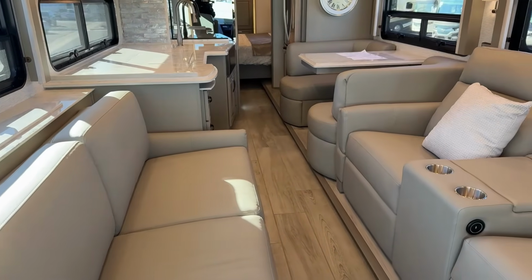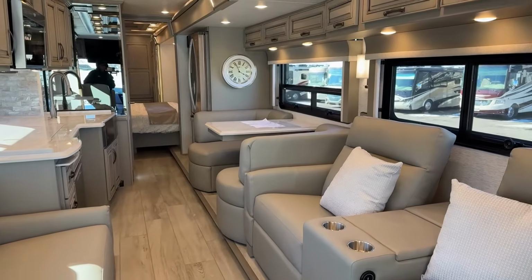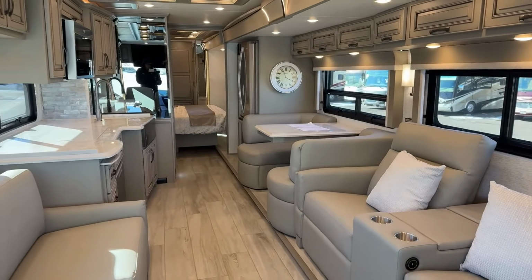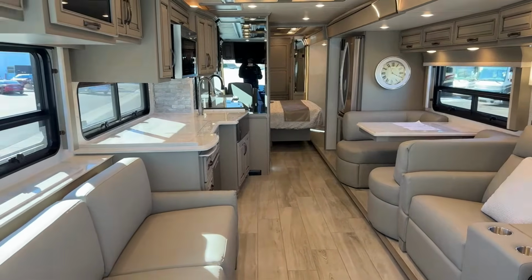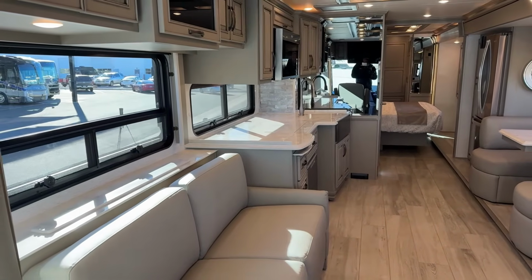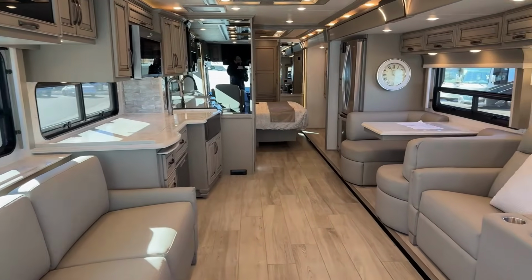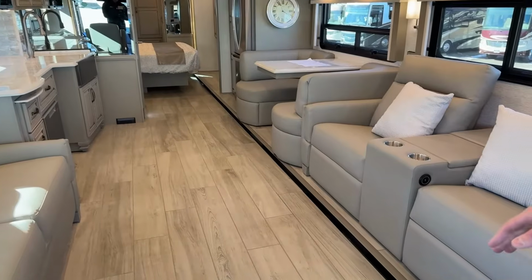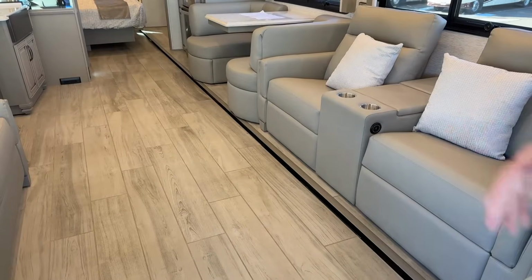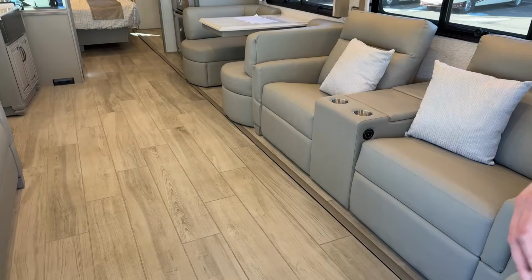So this is a triple slide coach, and on your right side, you're gonna have the full wall hydraulic slide, and then on the left side is going to be the smaller half wall electric slide. One of the really cool things with Newmar, if you watch this full wall slide, is as they go out, this is what allows them to have full tile flooring. This slide will extend all the way out and then it'll actually sink down into the floor, giving you a completely level tile flooring all the way through here.